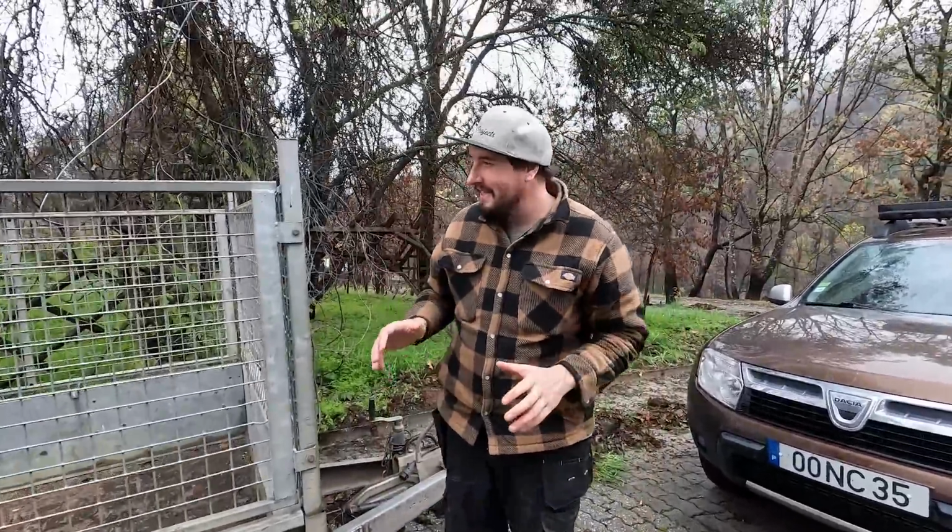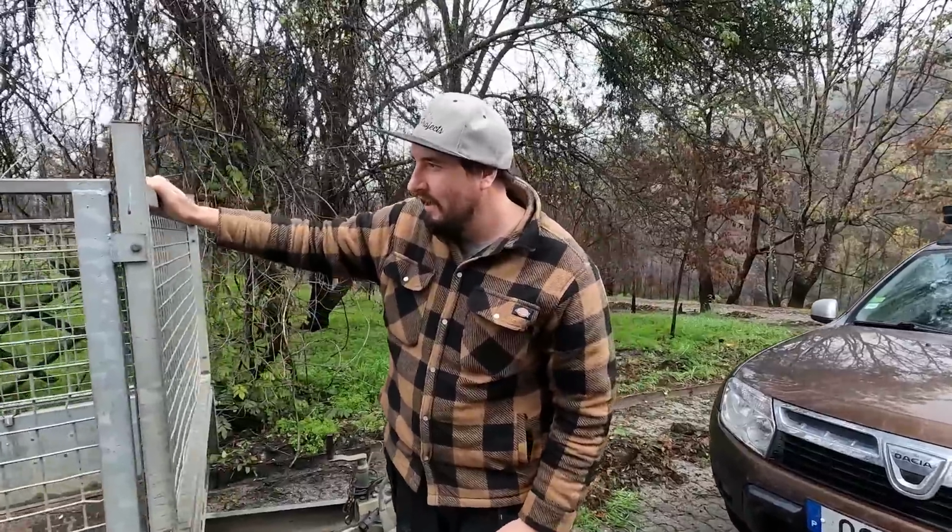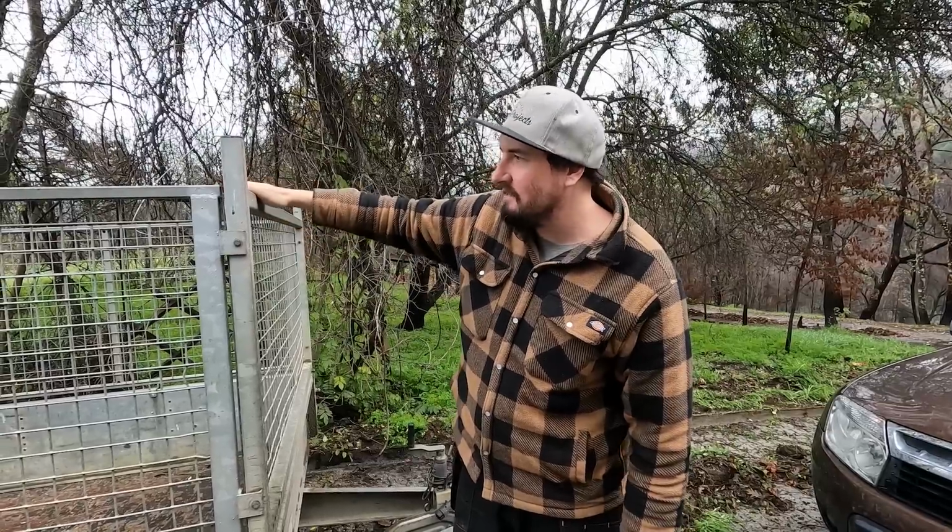So the plan is to actually take this off. By the looks of it, it's just bolted together, so it should come off perfectly fine. And the reason I want to take this metal frame off and the cage is because we've made an offer on an excavator and it's been accepted. So hopefully on Friday we're going to pick that up.